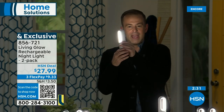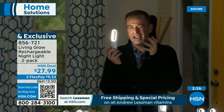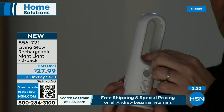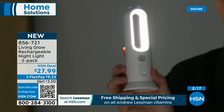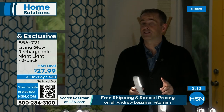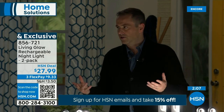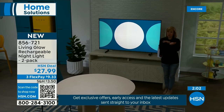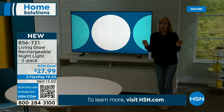Clever design, front and back. You see how pure the light is. It's not that faded yellow light, it's that pure white light. I will tell you, this option, the pure white color, is selling the best. We also have the beautiful gray as well, but for the launch of this, it is a two-pack. So you're getting two of them for $27.99. Julie, Living Glow are always looking for new things, and this is a smart addition to the lineup. I saw one online that's almost identical, and it was $20 for one. So HSN has a really great deal.